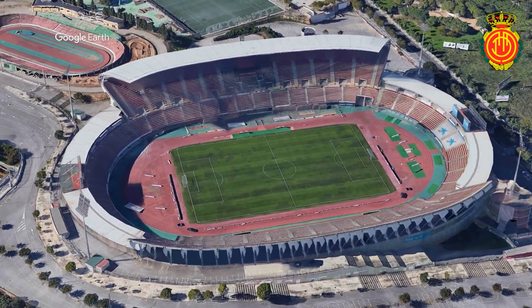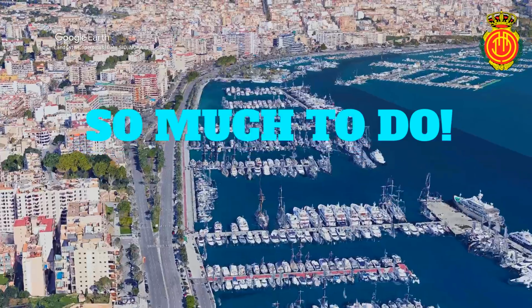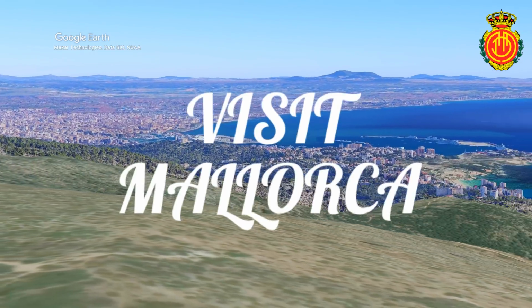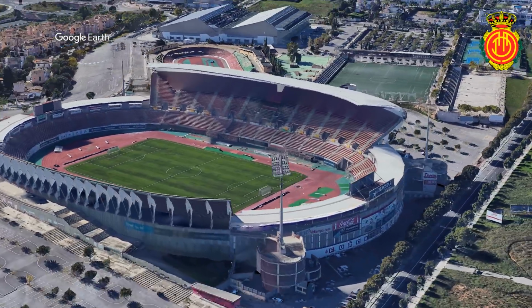Anyway, if you're not aware, Mallorca is an island off the coast of Spain. And there's so much to do, so much to see. Mallorca is the place to be. Bring all your money. Yeah, I sold out too, but that's completely different.